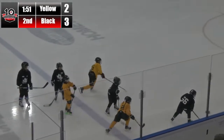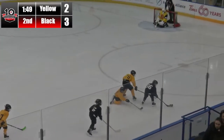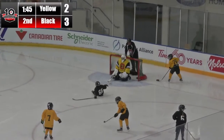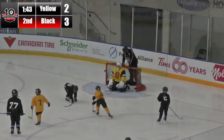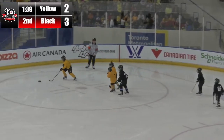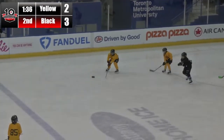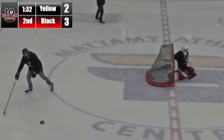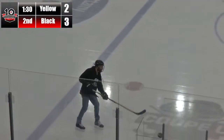As Rupel makes the play along the boards but loses it. His pocket picked by Owen Sansom. Sansom trying to streak in here, but a good defensive back check by Kyle Ataka Wilson as he picks it up for Team Yellow. And a great back and forth game with Team Black now up 3-2, but here goes Ataka Wilson, and that shot just going wide of the net.